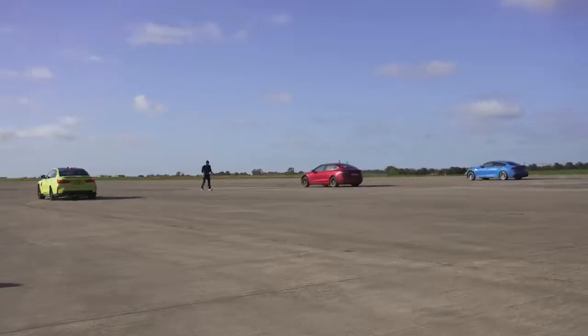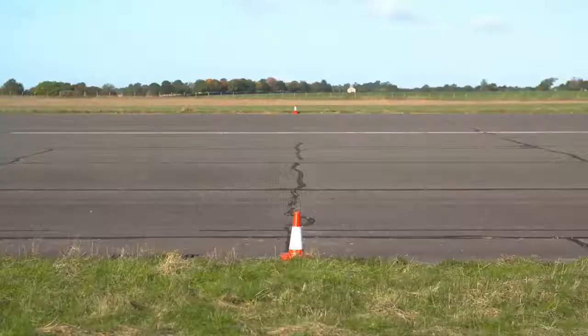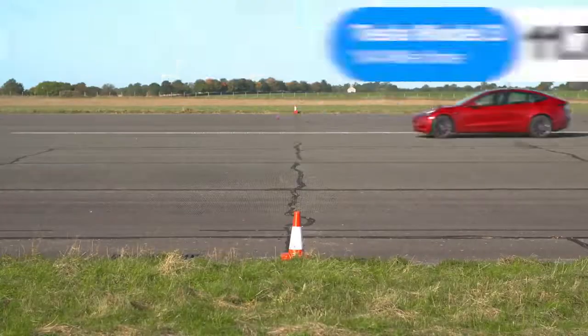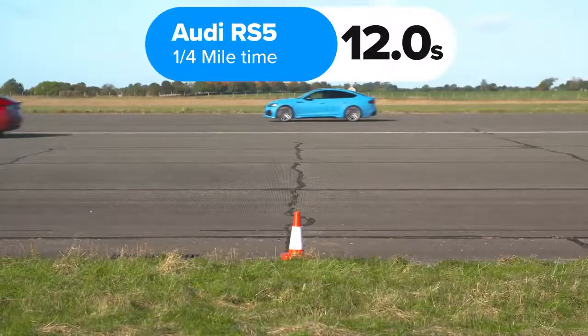Well, we'll do that in a minute, but before then, you know what's coming. So then what exactly happened? Well, the BMW won, completing the standing quarter mile in 11.4 seconds. The Tesla took 11.7 seconds and the Audi 12 seconds.